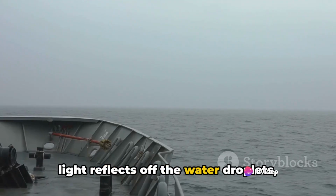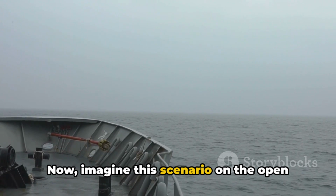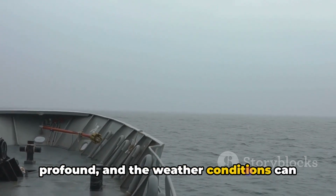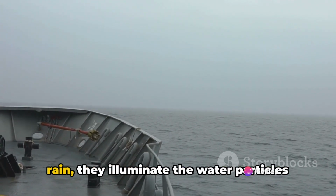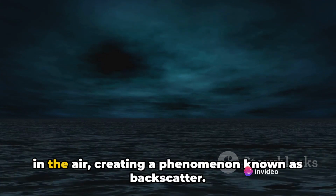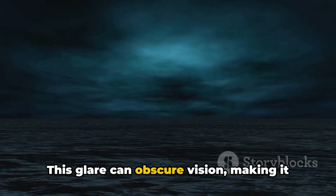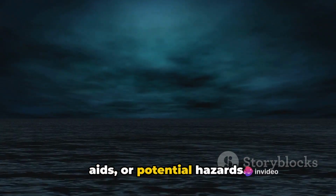The light reflects off the water droplets, creating a wall of blinding glare. Now imagine this scenario on the open sea, where the darkness is far more profound, and the weather conditions can be much more severe. When headlights shine into the fog or rain, they illuminate the water particles in the air, creating a phenomenon known as backscatter. This glare can obscure vision, making it harder to see other vessels, navigational aids, or potential hazards.